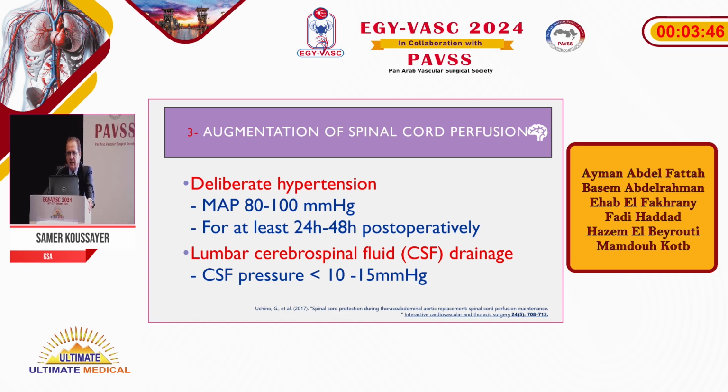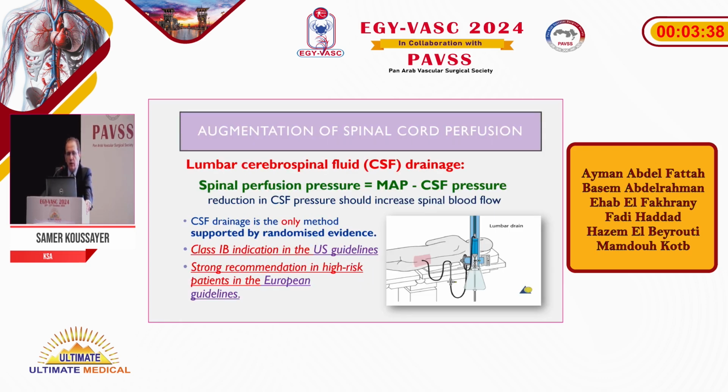The third thing is augmentation of spinal cord perfusion, by maintaining the mean arterial pressure around 80 to 100, at least for 24 to 48 hours, and by placing a CSF drain to keep the CSF pressure less than 10. How does it work? We know that spinal perfusion pressure equals mean arterial pressure minus the CSF pressure. So increasing the mean arterial pressure or decreasing CSF will increase your spinal perfusion pressure. And CSF drainage is really the only method supported by randomized evidence, and has a class 1B indication in the US guidelines and a strong recommendation for high-risk patients in the European guidelines.